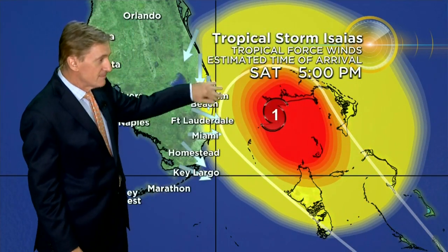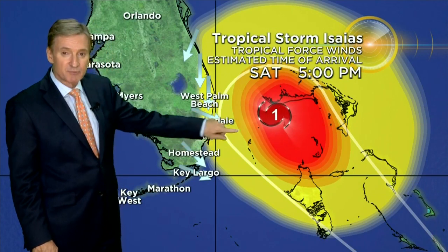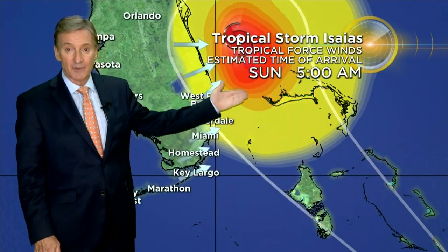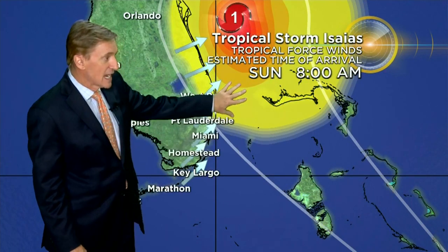So if different advisories change the track, that could shift closer or further away, and that would also change that time of arrival. Here we are Saturday at 5 p.m. and the tropical storm force winds making their way inland a bit. This is probably the closest approach. This is probably the most that we will feel the effect of it, or the highest effects from it. And then after that, it starts to pull away. Now we're at 8 a.m. Sunday. There's southwest winds blowing into it as it departs on out of here.